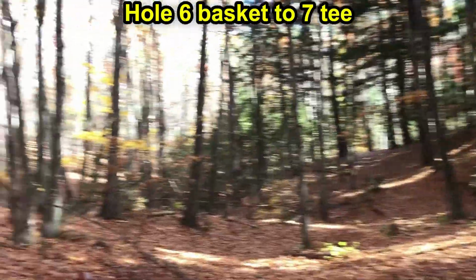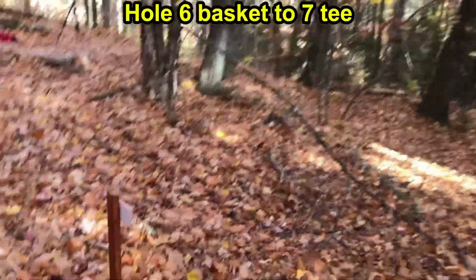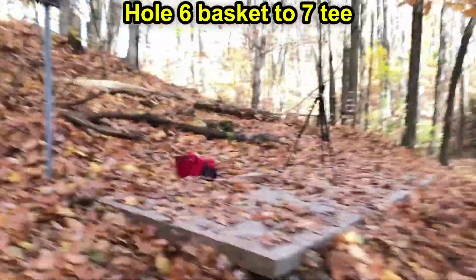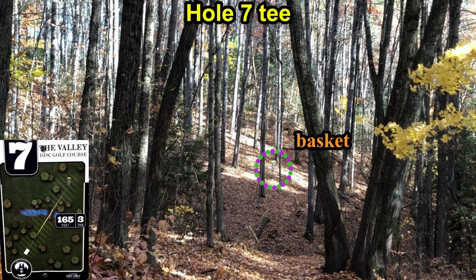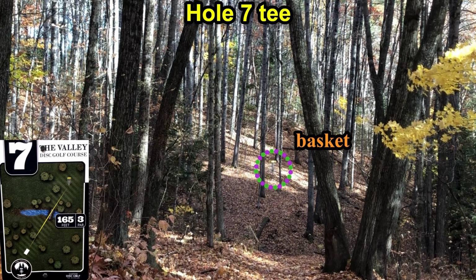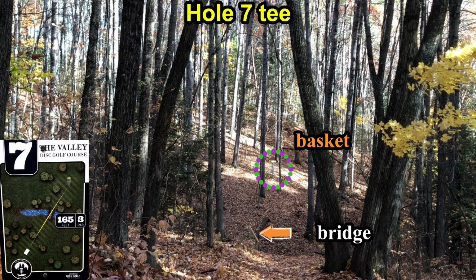And if we turn around and go back up in the direction of the tee, except stay to the left, here we have a sign for the tee for hole 7. And then just on the other side of that, right up here, we have the tee box. Hole 7 is a 165-foot par 3 straight ahead over a gully. That creek that we saw on the back of hole 4, we do go over that here. There's a nice little bridge to walk across to get to the area of the green.